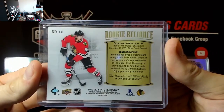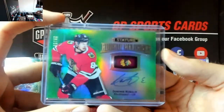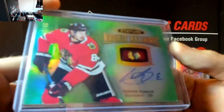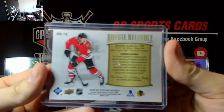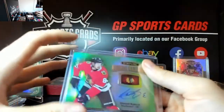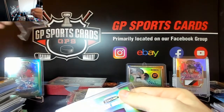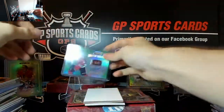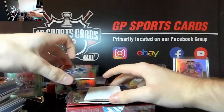And that's not considered a huge hit in the UD standards because he wasn't big before that playoff run. Very, very nice, Kubalik. That'll grab a stand for sure. Once again, I'll say if Chicago was a break, they would kill it in this one.